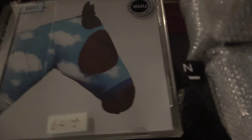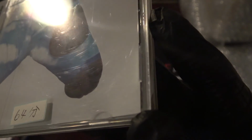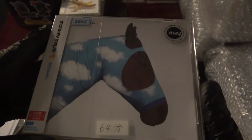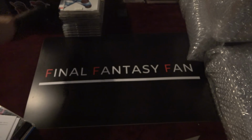This is one of my favorite albums. Maybe not the best one, but it's definitely one of my favorites. Monkey Magic. This one is called... No, it's not called but... I can't tell the title, to be honest. But Around the World is on this disc, and that's a good song. Though, to be honest, if you want to get a good idea of what they're about, one of my favorite songs is called Fly, Monkey Magic Fly.